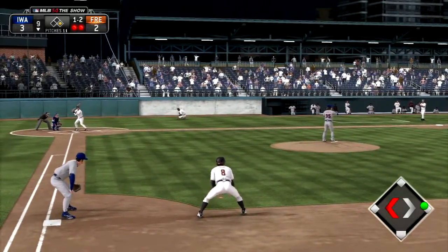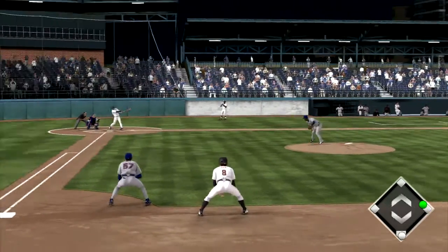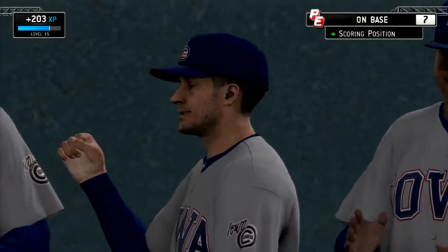And a good pitch there. It's a big front door curveball. He had no way of opening up. And this ball swung on and hit to center field, and this should do it. Gaucho is there to make the catch, and with that, the ball game is over.